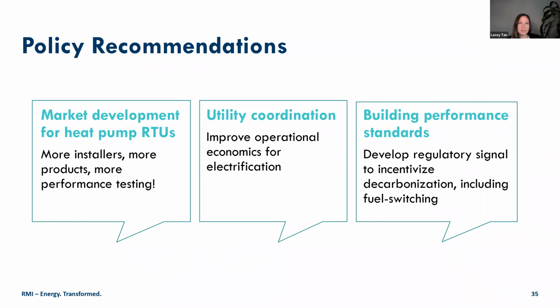Great, thanks. Appreciate that. That was a lot of really rich information. So hopefully we'll get some more questions here because we have some time. So we have a few policy recommendations based on this analysis. And this is just really the start as we begin to think about it.